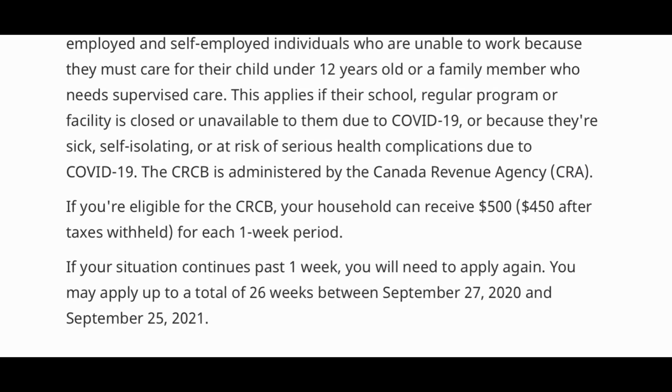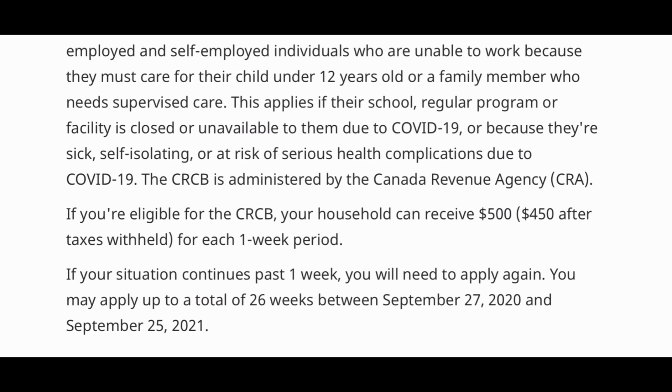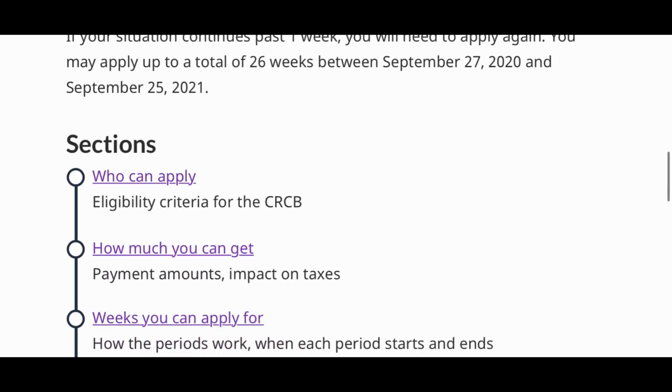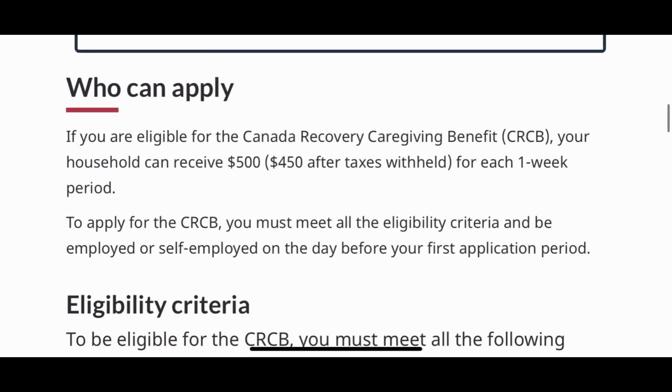So if your situation continues past 1 week, you will have to apply again, and you may apply up to a total of 26 weeks, and that's in between September 27th, 2020 and September 25th, 2021. So you can pretty much apply for half a year, but you have to do it every week. The Canada Recovery Benefit is every 2 weeks. The CRB was longer than that, but this is going to be every week. So let's hop into the eligibility criteria, and we can walk through who can apply.